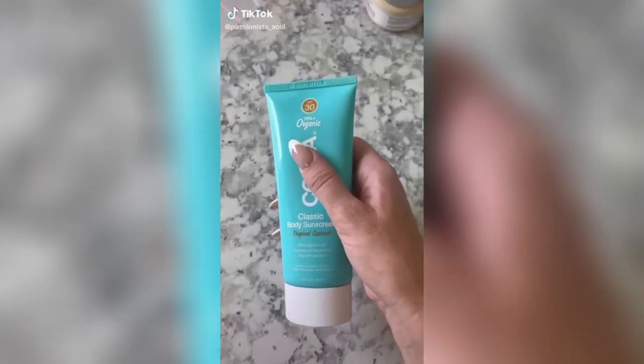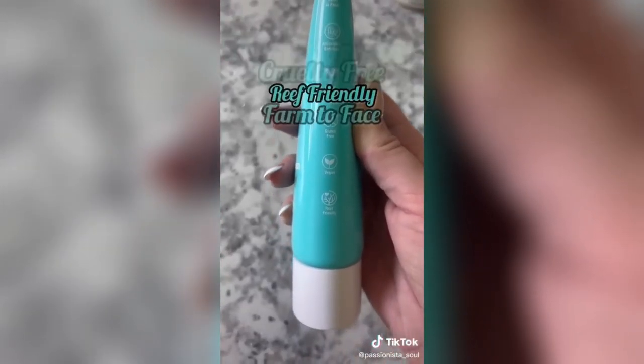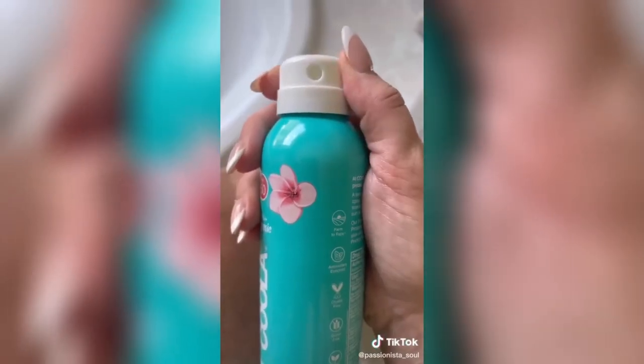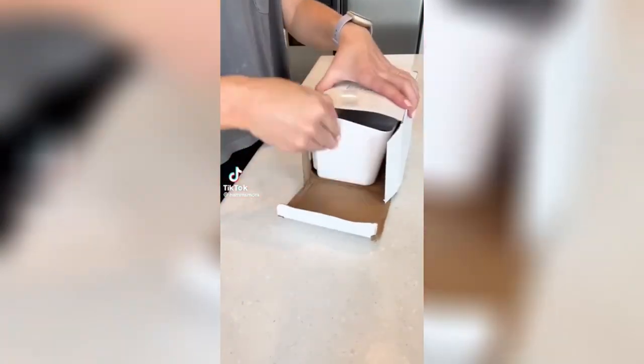It is almost summertime, and two of my favorite sunscreens are on sale today. They use sustainable ingredients. They're 70% plus organic. We always think about eating organic foods, but what we put on our skin matters too. The lotion is a tropical coconut scent. It's UVB and UVA protected and SPF 30. If you prefer a spray, it's a non-aerosol can that does have a lock, and it soaks right into your skin. They're nourishing, hydrating. They make your skin look glowy and beautiful. They are my favorite. This is my favorite Amazon find of the day.